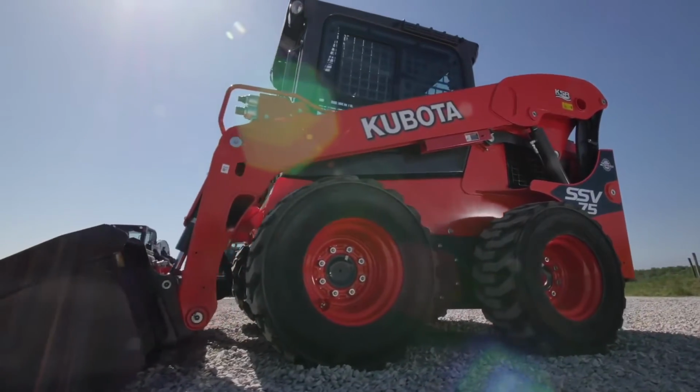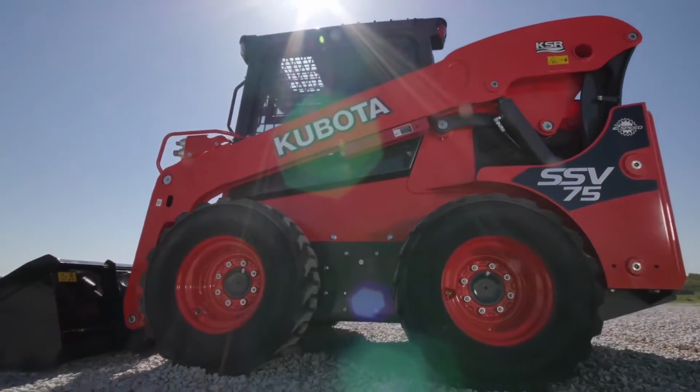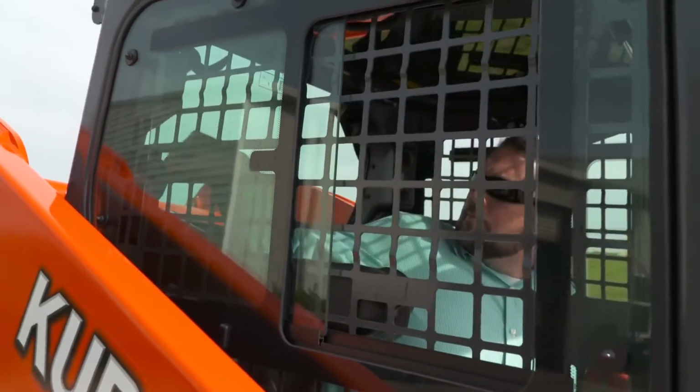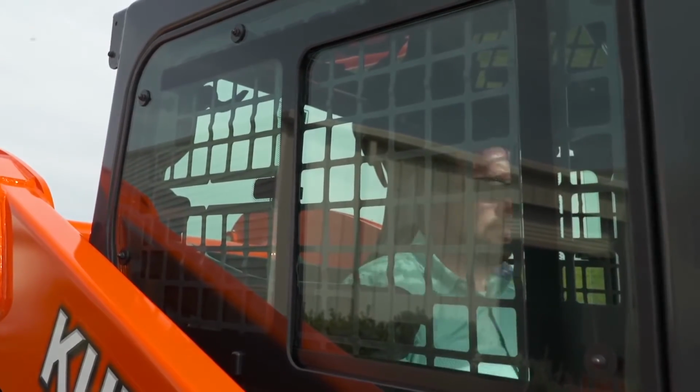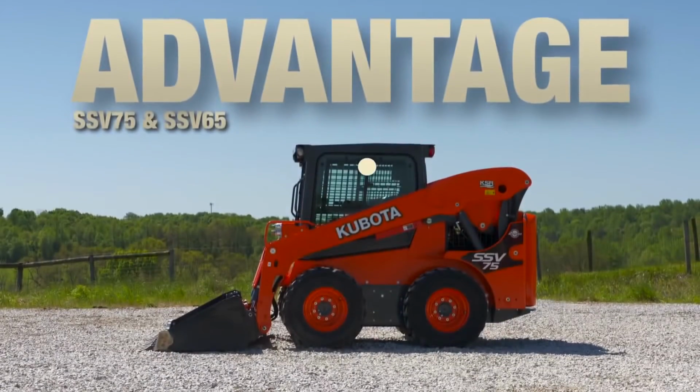The Kubota SSV also comes with a dust-resistant, sealed and pressurized cab. The glass side panels are installed on the outside of the SSV for easier cleaning and ideal sealing of the glass perimeters, which better seals the cab for a quieter ride. All the competitors, except the Bobcat, have the glass on the inside, making it difficult to clean the outside unless you take the glass out.